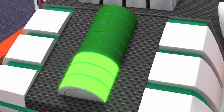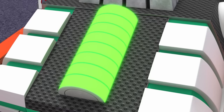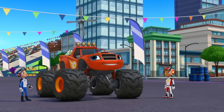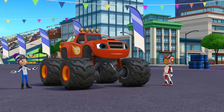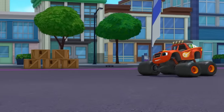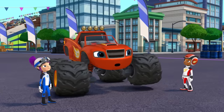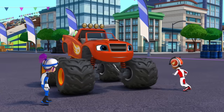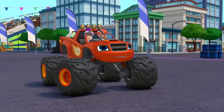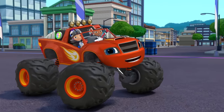That green light tells us how much energy is in our battery. When the light gets to the top, say, charged. Charged! Go ahead, Blaze. Give it a try. All right! You're driving again! Now come on! Let's go catch up with that gas guzzler! Yeah! Nothing can stop us, because we're Renewable Energy Racers!